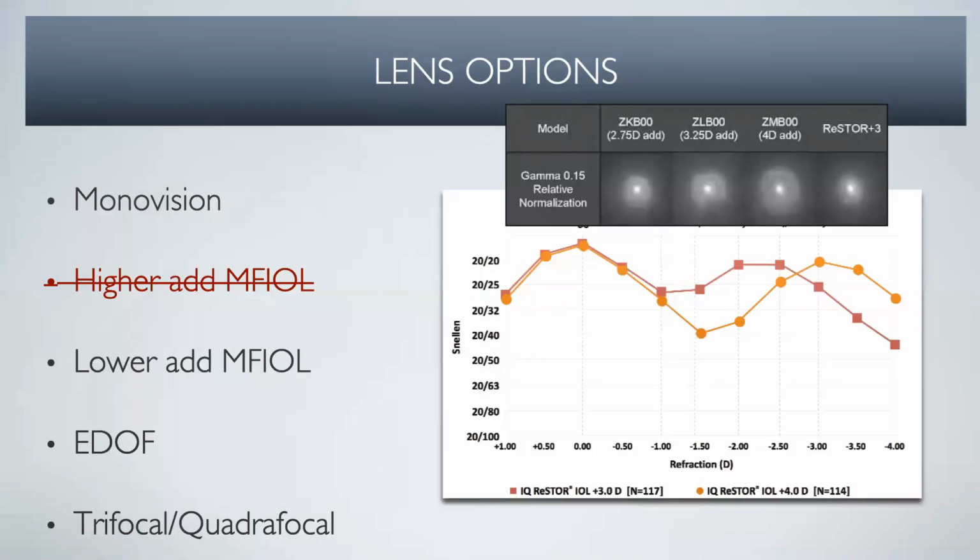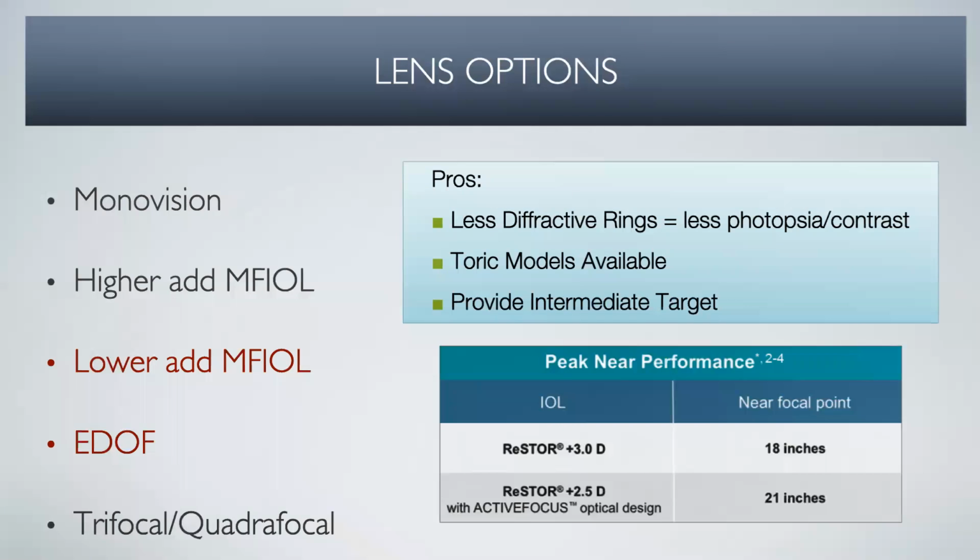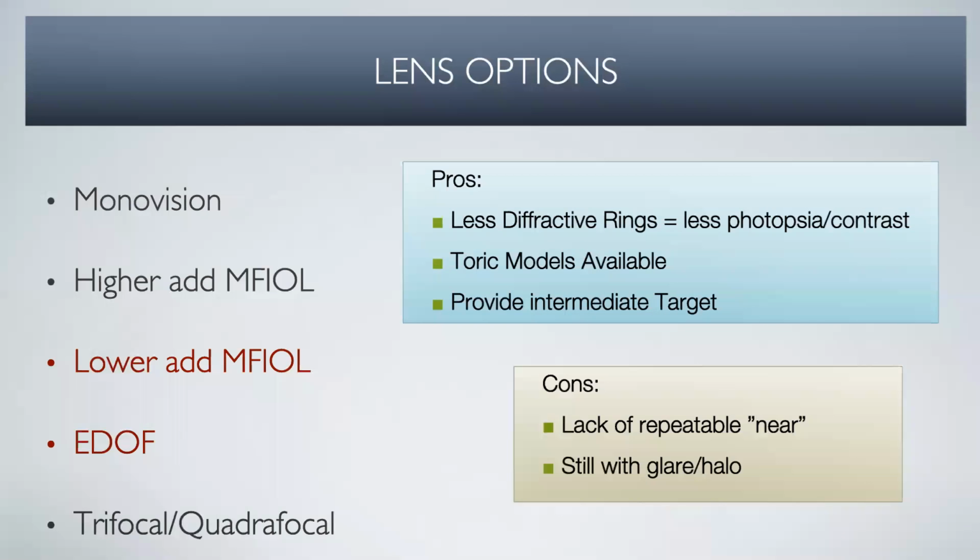So they're really not as popular as they were when they were the only option. With the lower add multifocals and the EDOFs, you get less diffractive rings, so less photopsia in contrast. And there are toric models available as well. And the key is the intermediate target that they really allow for. But there is a little bit of cons too.